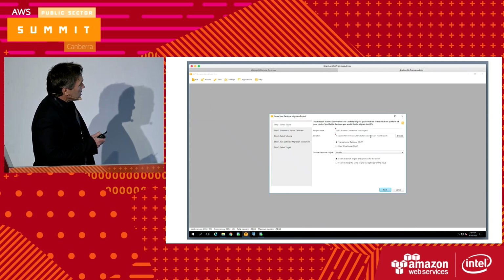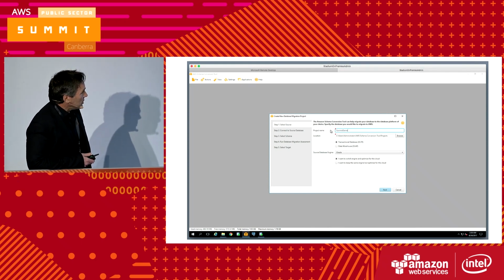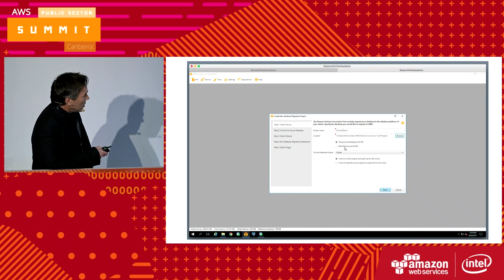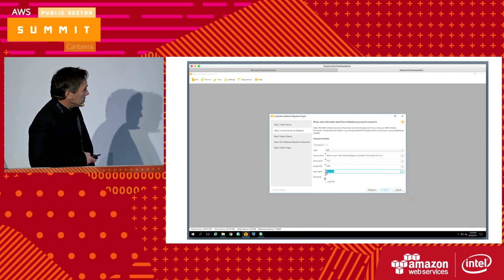The first thing I do is launch the project wizard. I give it a name, and then I tell it that I want to do an assessment of an Oracle source database. At this stage I want to look at other engine options, some open source options. I enter my Oracle credentials. They don't need to be specially privileged. They just need to be able to see the schema and enumerate the objects.